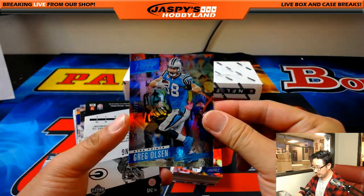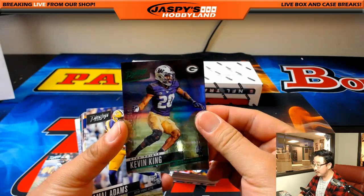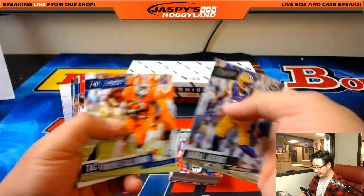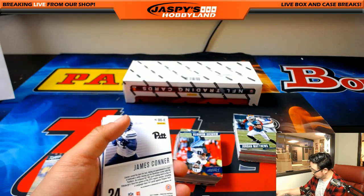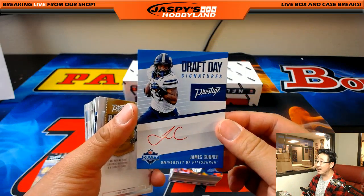There's Greg Olson, 2 out of 25. Nice for the NFC South. And Kevin King, out of 150, Green Bay Packers, NFC North. There are your rookies. And James Conner. Red ink autograph. Nice draft day signature.